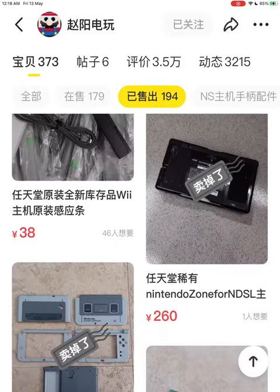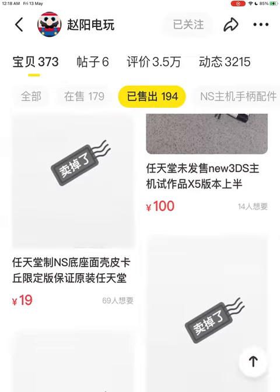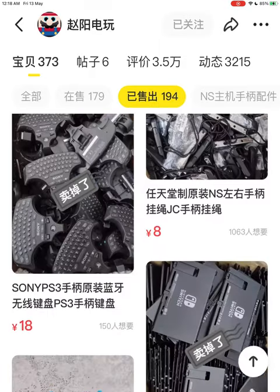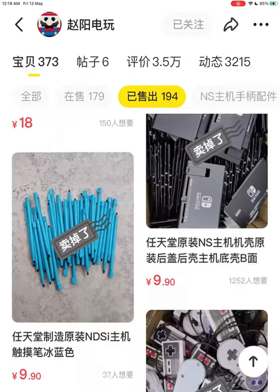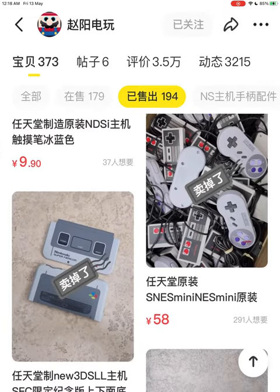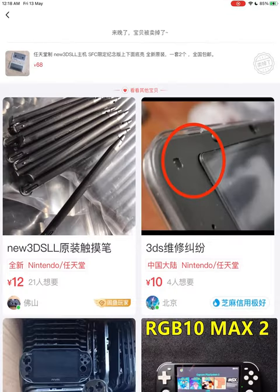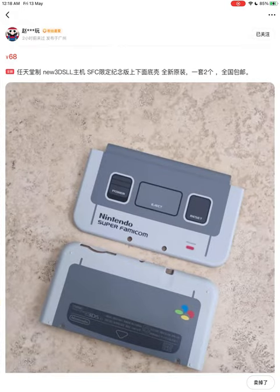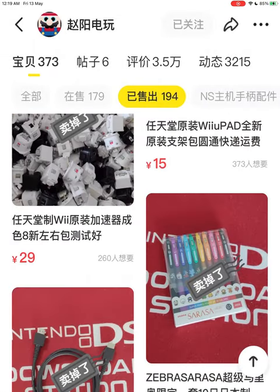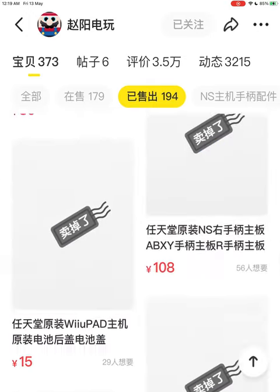Yeah. As you can tell, Idlefish is a wacky place. But, yeah. Download stations, Wii U, gamepad. That's like a PS3 keyboard. I don't even know that existed. Whole bunch of NES Mini, SNES Mini controllers. The SNES faceplates. I know these are sought after, like the limited editions of these 3DSs. So, that's whack. HDMI cables.